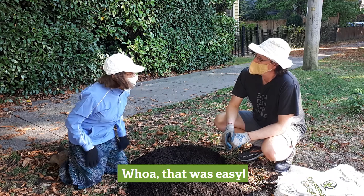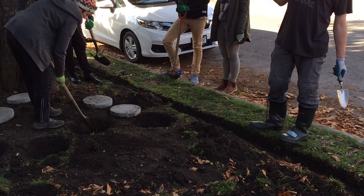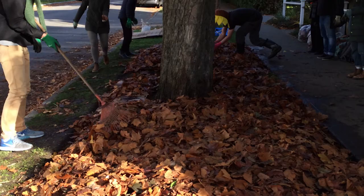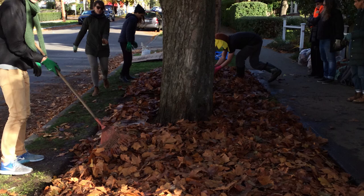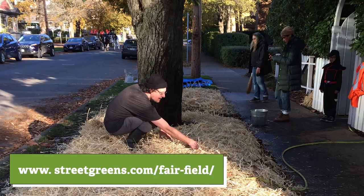Wow, that was easy. But what happens if we don't have any good soil ready? Good question. You can create your own soil right down on the boulevard. Some people call it sheet mulching or composting in place or lasagna gardening. And there's lots of information online about it. For instance, if you go to my Street Greens website, you can find step-by-step instructions under a tab entitled Fairfield.